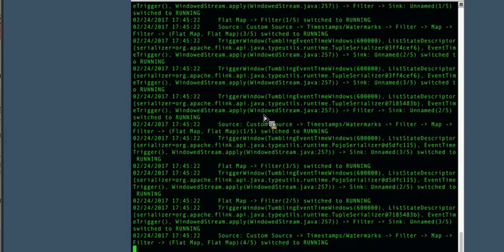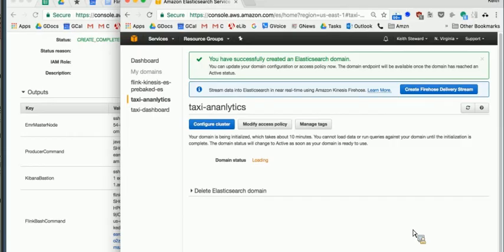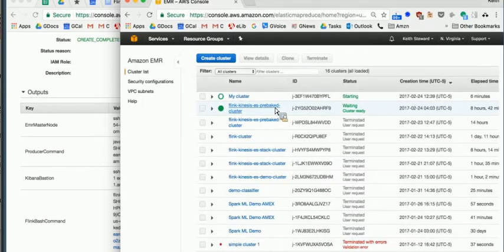And now what we're going to do is go to the EMR cluster. Let me switch back to the web console. Okay, stop sharing. Okay, so you should now see we're back on the web console. Now what we're going to do is go to that EMR cluster that's running, our pre-baked one, I call it.